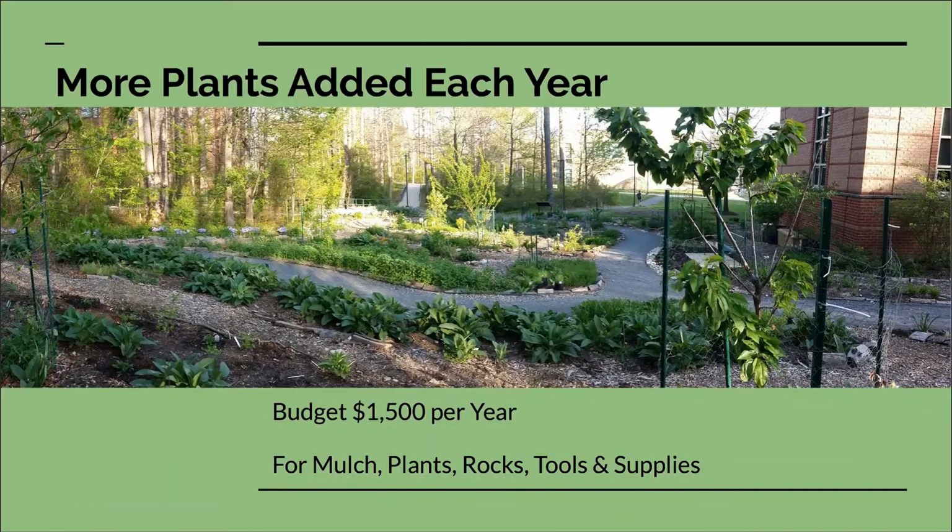So next slide, please. Now you can see what the food forest looks like more recently. Here's an image from a couple years ago, but this is pretty much what the food forest would probably look like right now. All the fruit trees are done flowering, but all of your greens are just starting to grow. But it's not too wild yet. It's just the beginning of spring. We do have a $1,500 budget every year from the Office of Sustainability and from facilities to be able to buy mulch. We always apply fresh mulch every year to the pathways and the beds. We usually do about $1,000 of plants, either in the spring or the fall. And I've bought rocks before to make nice borders for the beds, as well as tools and supplies like gloves and shovels and fertilizer and stuff like that.